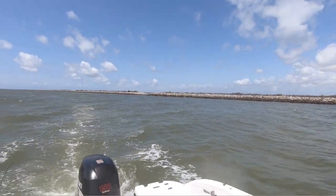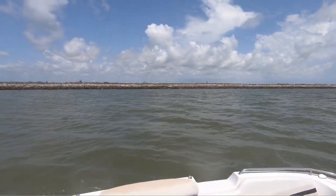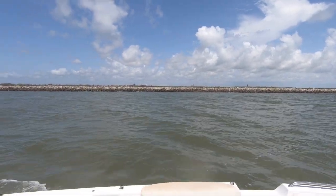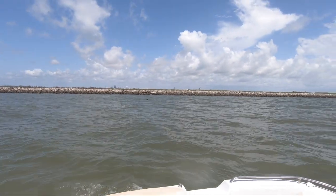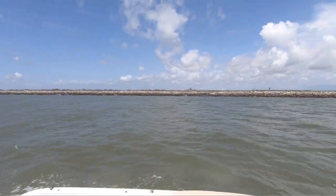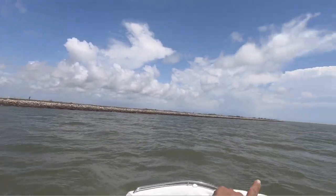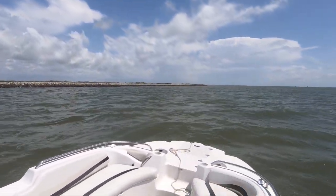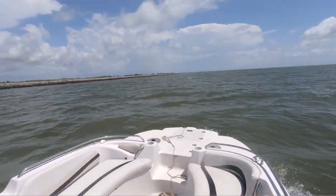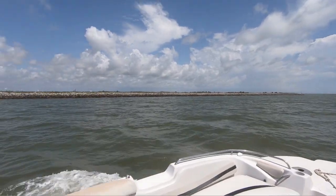35 yards away from that edge. Lots of driftwood up there, lots of trash. I'm gonna go around this side. Still 5 foot here. I'm gonna go around the other side and see what it looks like.